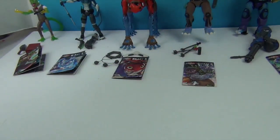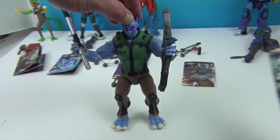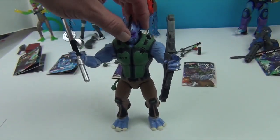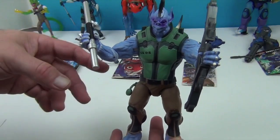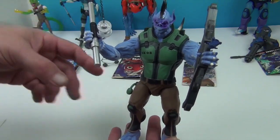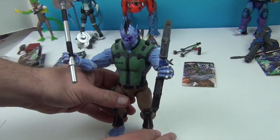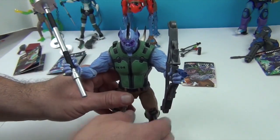This guy is Kilroy. He has a cool mini comic as well. Really cool graphics inside there. So yeah, he's got, I think, like weights. Yeah, it looks like a dumbbell hanging from it. Dumbbell and a barbell all attached. Pretty cool. Somebody up with it, if you use that in the apocalypse. And then he has his bow and arrow.